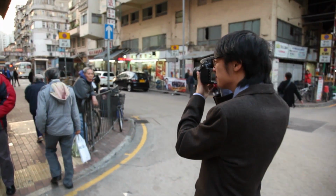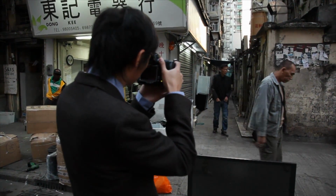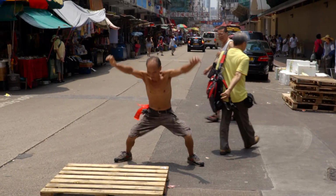I much prefer the action on the streets. It's the backdrop of the old crumbling tenement housing with the hustle and bustle of the markets and things happening by the roadside that do it for me.